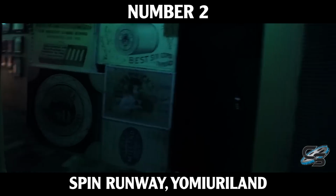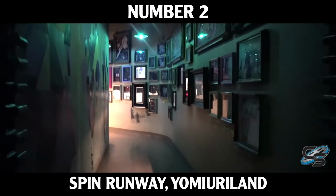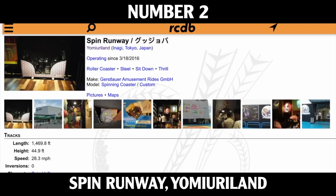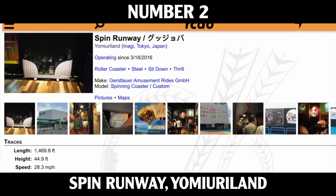obstacles and collect points. And once you get to the top, they start blasting Taylor Swift music, and you essentially glide around a cityscape through different articles of clothing and fashion related things. It is so strange. I never thought I would ever ride a clothing themed roller coaster, but it exists here at YOMIURILAND. So what is the number 1 coaster?